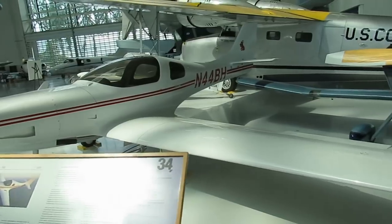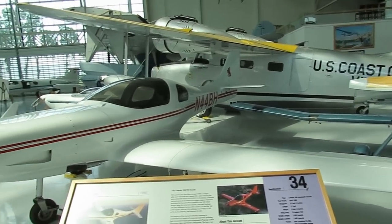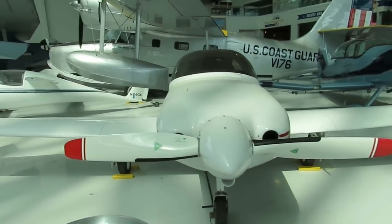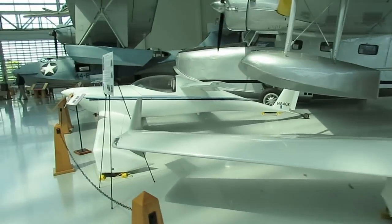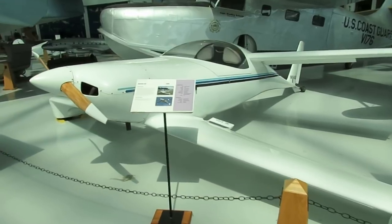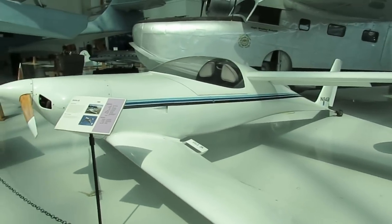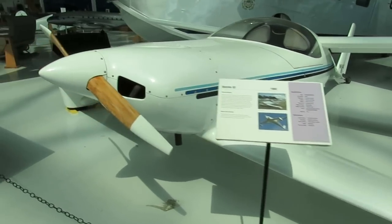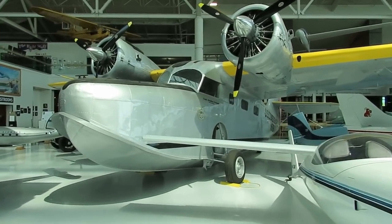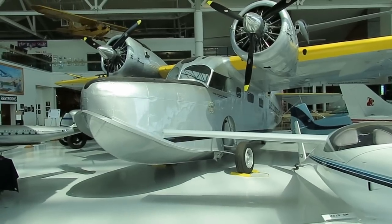And this is a Landcare 360 home-built aircraft from roughly 1988. This is a home-built aircraft called the Quickie Q2. And this is a Grumman JRF-5 Goose from 1937. Very popular amphibious aircraft.